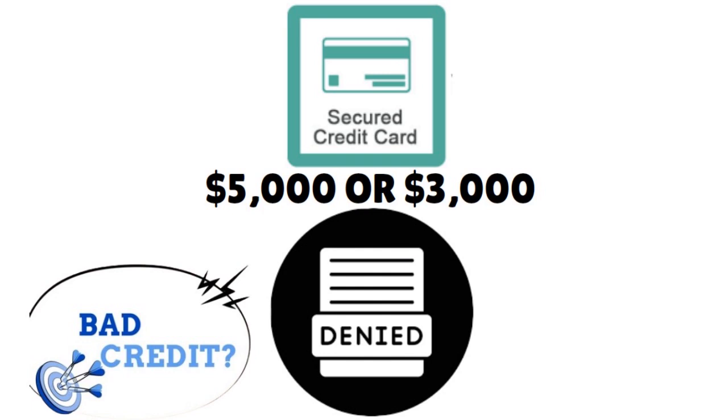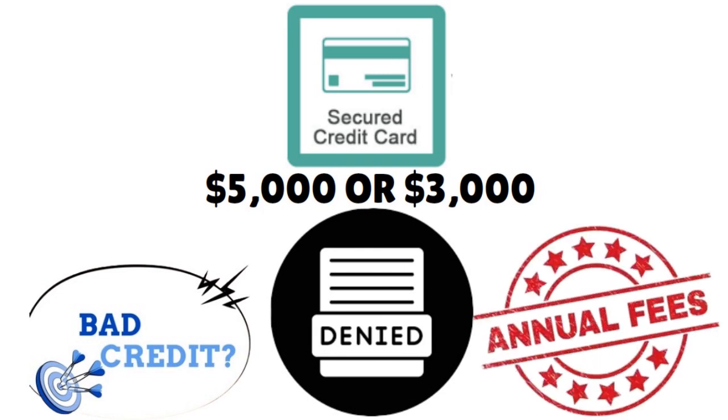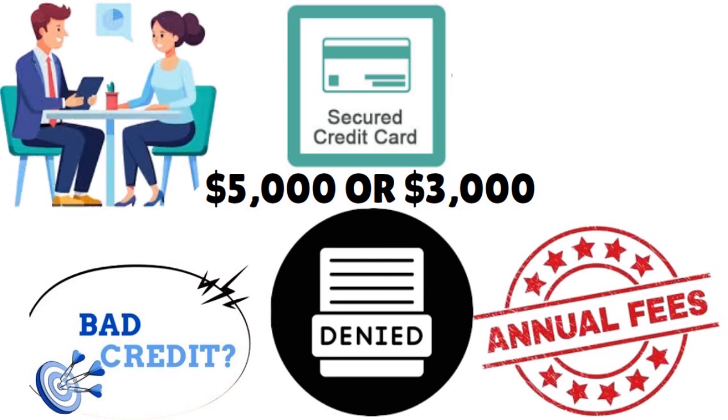And what I want to say is that if you want to go for a secured credit card, don't go for those credit cards that are charging you crazy annual fees or crazy membership fees. Like you have cards like the Indigo that are charging you crazy fees. No, you want to really contact your bank. You want to contact your credit union, right? Go to your branch, have a conversation face to face with a rep, and explain your situation.